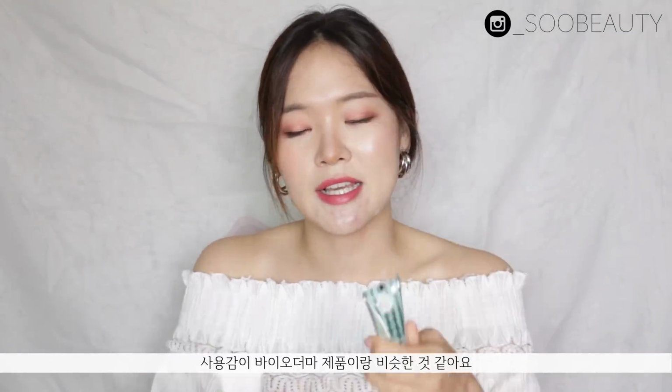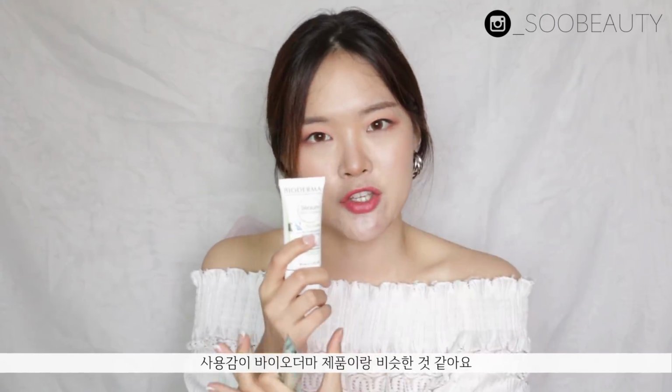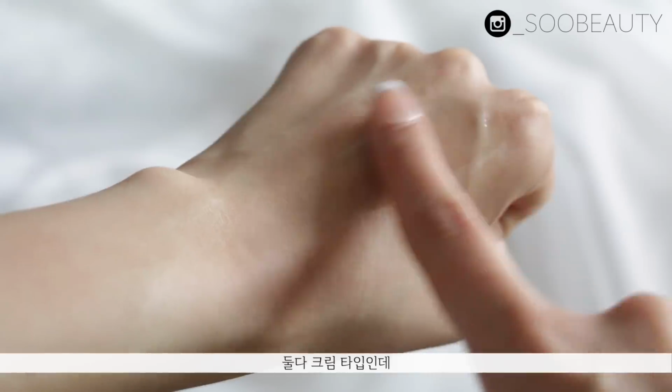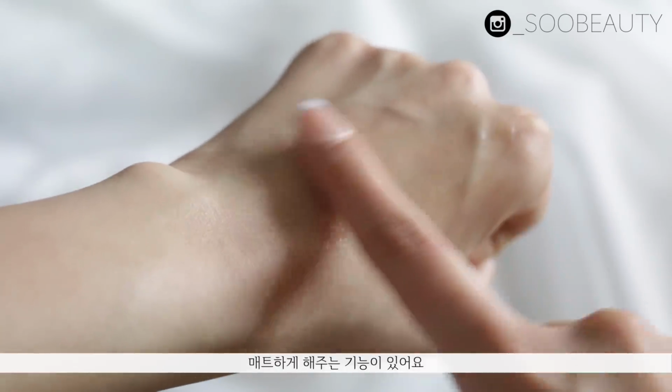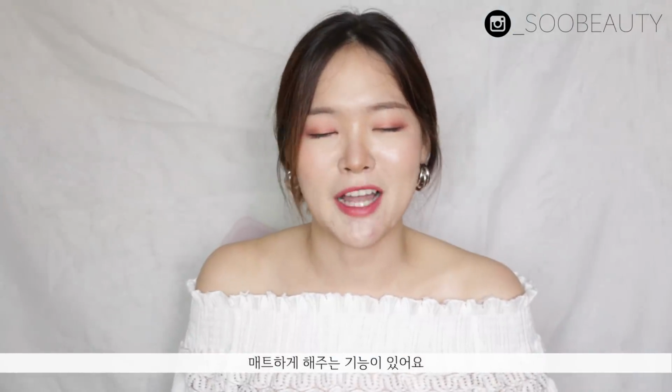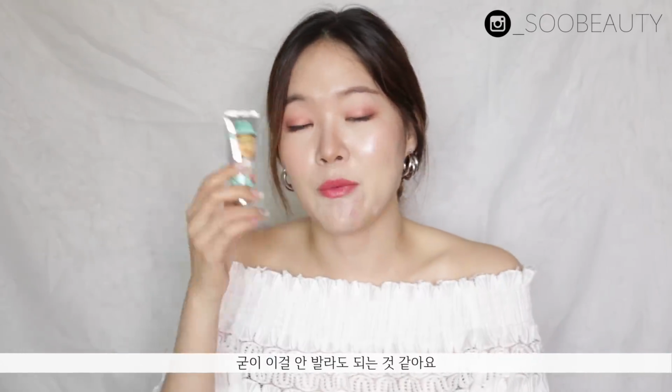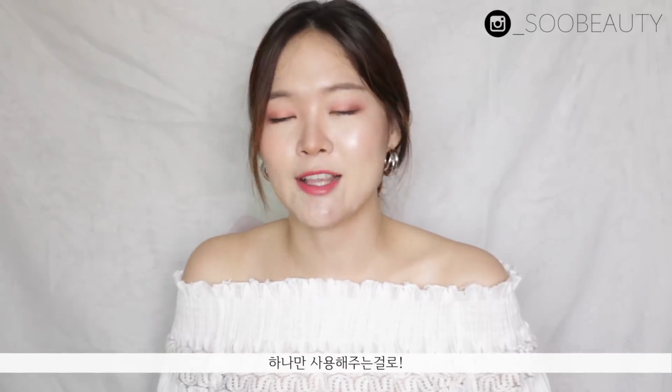I think this one gives a very similar application experience to this Bioderma Sebum Mat Control. They're both creams and they both seem to mattify the skin somewhat magically. So this is a product that I do use when putting on my makeup. I am showing these two products together just because I don't think it's necessary to use them all together. If I'm using this one, I won't necessarily use this one. It'll put a little too much strain on the skin and we don't want to do that.